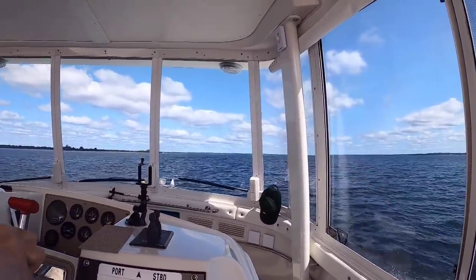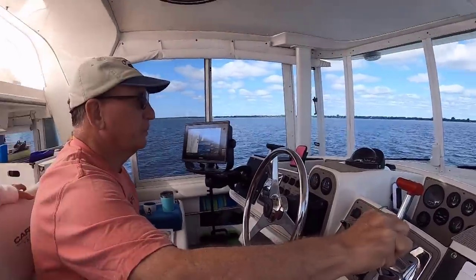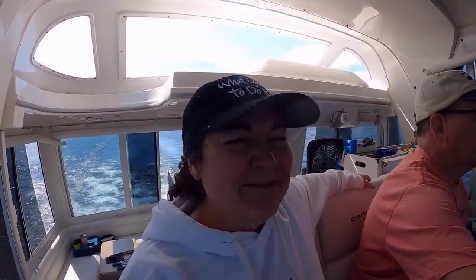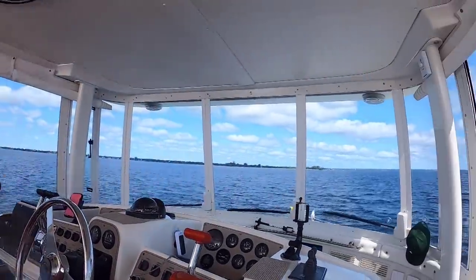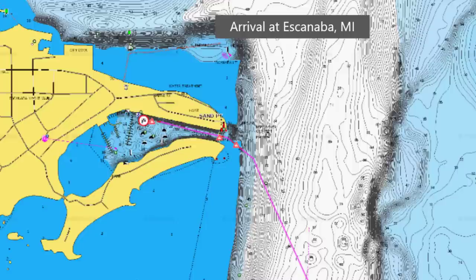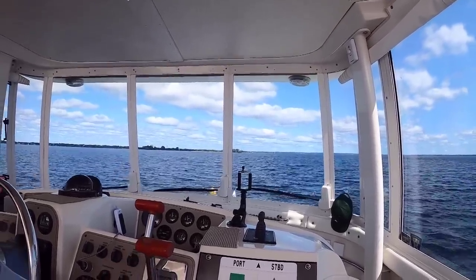We had such a leisurely, nice day on the water. Sam's bringing it back right now. We were up on plane for, I don't know, it wasn't too long, half hour or so. And we are coming into Escanaba. About an hour and a half so far. So when we get there, it'll be just like a 2 hour cruise. But a very beautiful, nice, pleasant, serene day on the Great Loop.